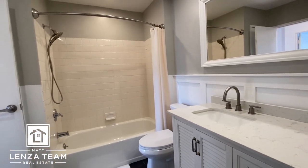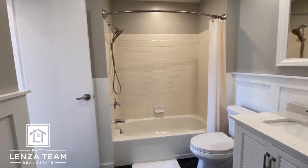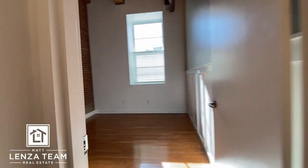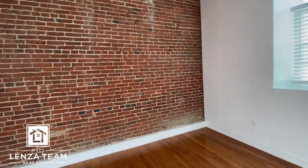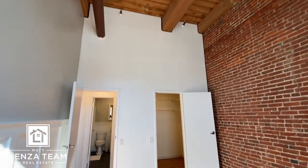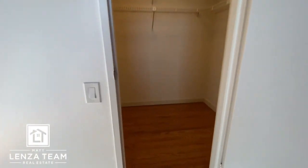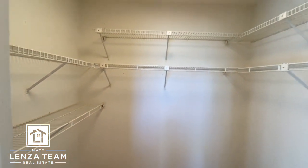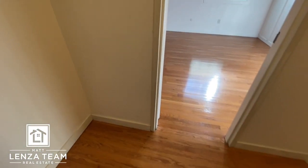So I'm gonna take you nice and slow. Double sink, plenty of storage here. Can't beat it. Also, there might be some access up there. I'm not gonna pull it down now, but I'll find out for you. Take you around, and here's your bedroom. So exposed brick. Gotta love it, giant window, and by my calculations, a giant closet. Look at that, probably 6 and change by 5. So plenty of space. I'm gonna pull you in, so you can actually, I'm in it. Shouldn't walk backwards anymore, but I'm in it.